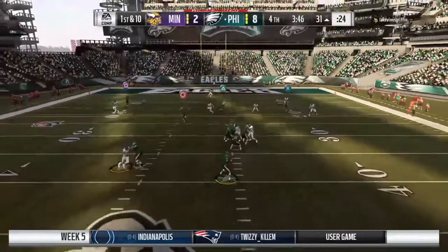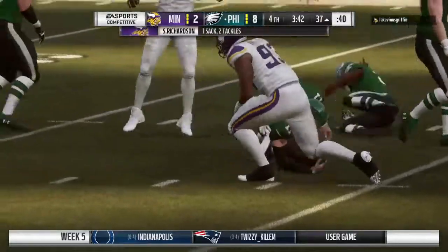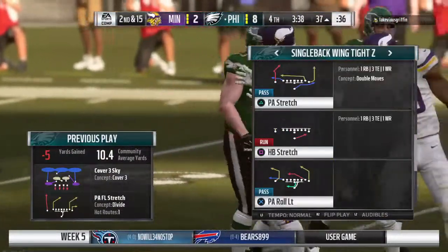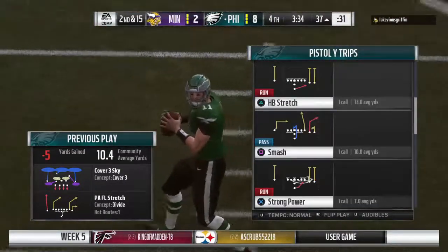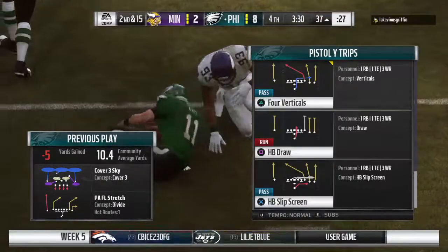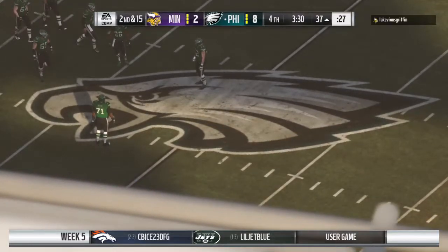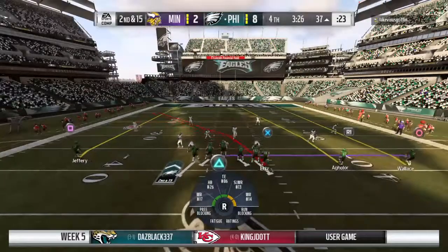Now a play fake here on 1st down. And he can't get rid of it. He's taken down. Sheldon Richardson in there with pressure yet again, and that's the 7th time they've dropped him here this afternoon. Got to assume this defense will be charging again here. It's 2nd and 15.